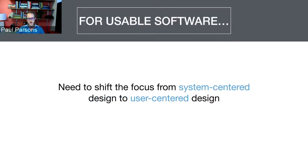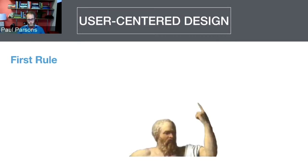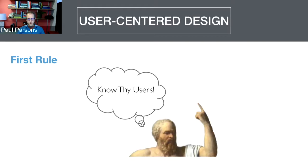So the point is that if we want to actually create usable software that people find easy to use and they like to use it and they're satisfied and so on, there needs to be a shift away from this system-centered sort of paradigm to a user-centered paradigm. And that's where this idea of user-centered design comes in. So the first rule of user-centered design is that you need to know your users.